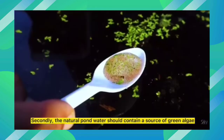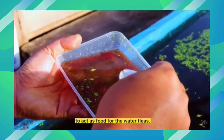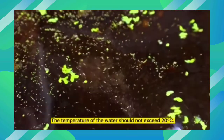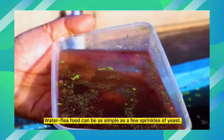Secondly, the natural pond water should contain a source of green algae to act as food for the water fleas. The temperature of the water should not exceed 20 Celsius. Water flea food can be as simple as a few sprinkles of yeast.